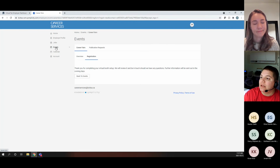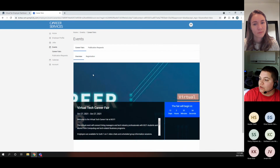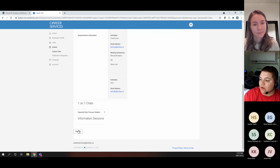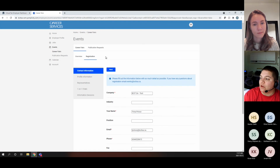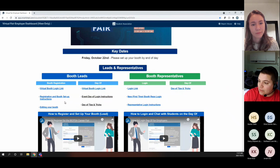If you ever need to come back in here to edit, you would just click career fair, hit registered and registration, and then you can zoom down here, click modify, and then you'll be able to come through and go page by page and modify whatever you need. But again, we've got those instructions in the dashboard. And that's how you get your booth set up. Again, all of that information is here, or you can watch this video.